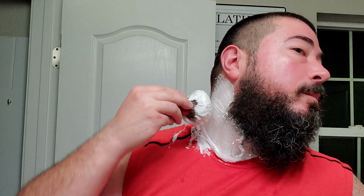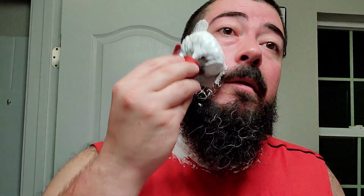Go ahead and work this in. The tips on the Gelousy knot from AP Shave Co. If you're unfamiliar, they call it the Gelousy because it has been gelled, and it is very soft. It doesn't get quite to the point of that super slimy feel that kind of turns me off a little bit, but it is very, very soft and comfortable when you scrub a little bit. So there's that.